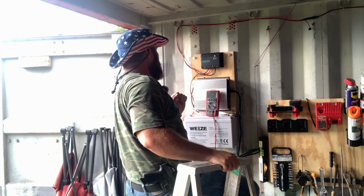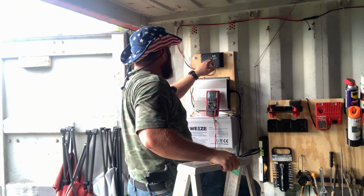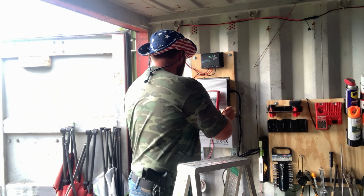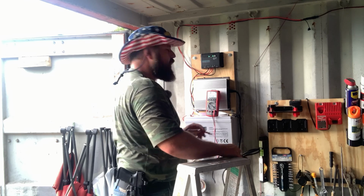Hey! Oh! What? What's going on? Oh yeah, I got lights! Let's take a voltage reading coming out of the charge controller of the battery. 6.